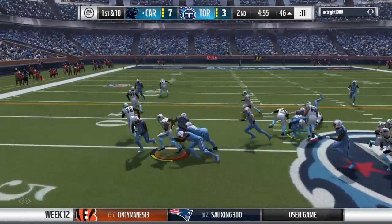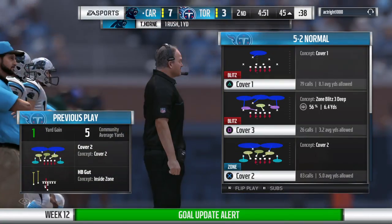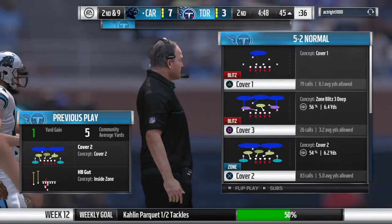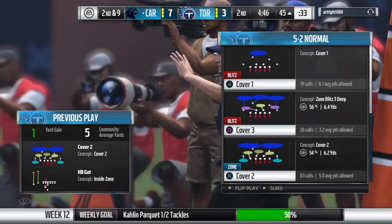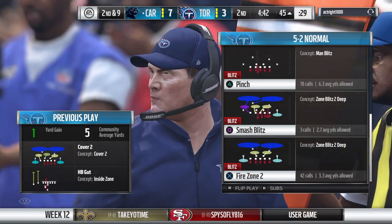They'll give it to him right up the gut. And he'll do a nice job here just to fight his way back to the line of scrimmage. Just a yard on the pickup there, and it'll bring up a 2nd and 9. Now that's the type of play that'll fire up a defense. Hold them to 1 yard on a first down run.